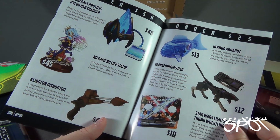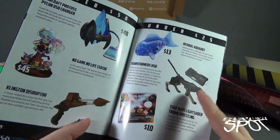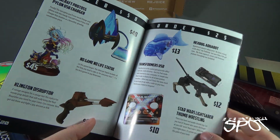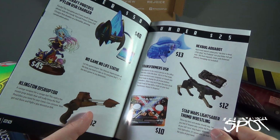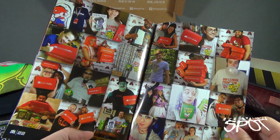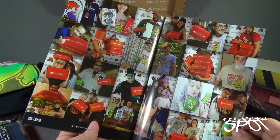Like, what are the companies that make these? And some more gift-giving ideas. I'd like to get my hands on that. Transformers USB. I love USBs and I also love Ravage. And some more unboxers as well. None of which, unfortunately, is this guy.